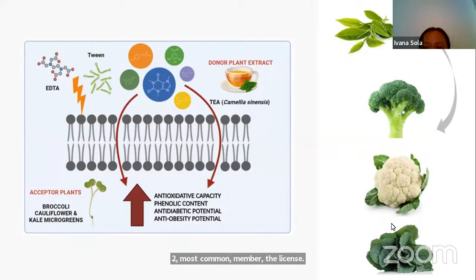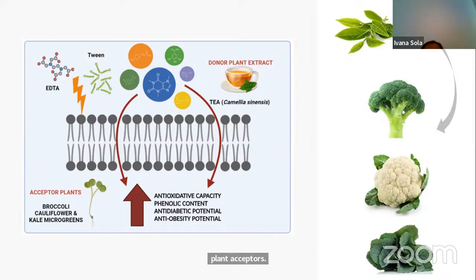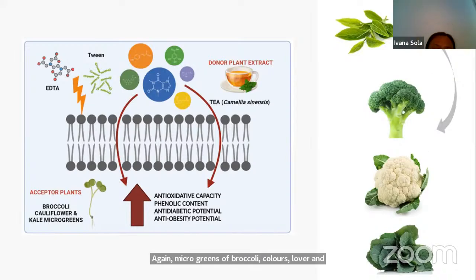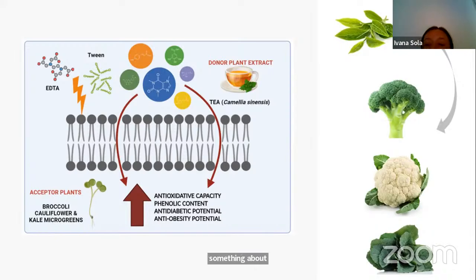And here in this experimental setup, we have just turned the experiment around. We have used one plant donor and three different plant acceptors, again microgreens of broccoli, cauliflower, and kale. As a plant donor, we used Camellia sinensis water extract, a side of coffee that we have heard something about today. Tea, or water extract of Camellia sinensis, is the most common beverage in the world, and it's a great source of catechins, flavanols, very strong antioxidants.